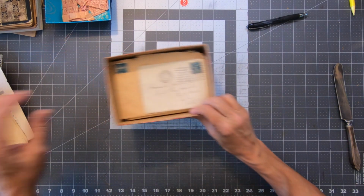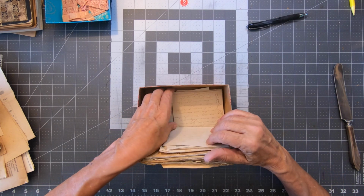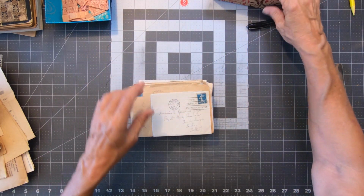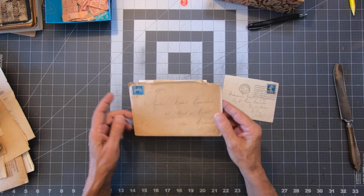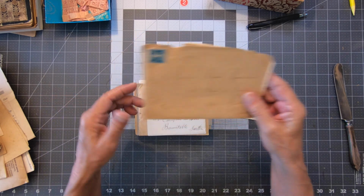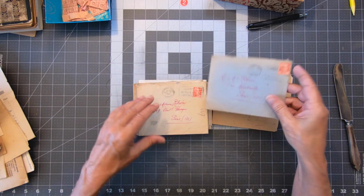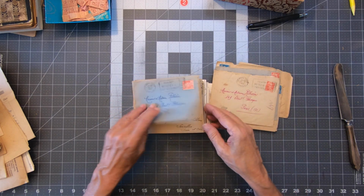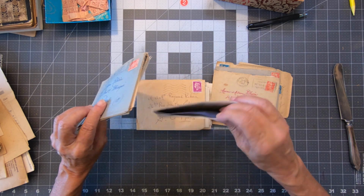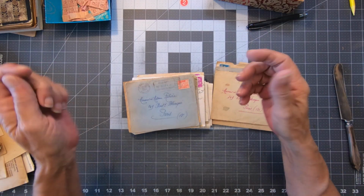We're wrapping it up, guys. And then I have a whole bunch of mail. Letters, envelopes, you name it, from the 30s. Look how well they were writing, so nice. Seriously, right? Look at that. That is incredible. All right, so I got all kinds of those. They all have letters in there. So I'm just gonna spread the fun around.